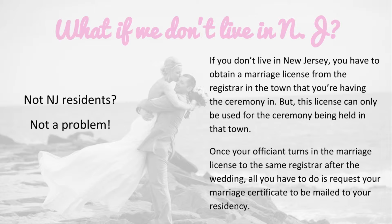So if you don't live in New Jersey, that's totally not a problem. All you have to do is get your marriage license from the registrar in the town that you're having the ceremony in. This license will only be valid in that town. And then after the wedding, when your officiant turns in the license to the registrar, you just have to request the certificate to be mailed to your residence.